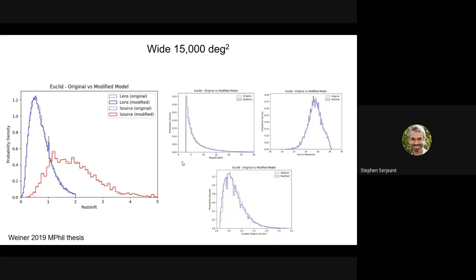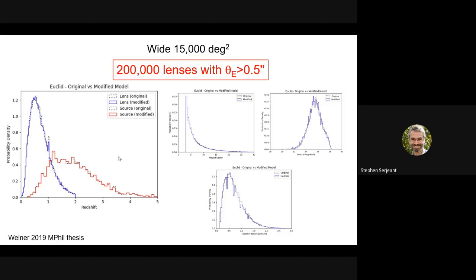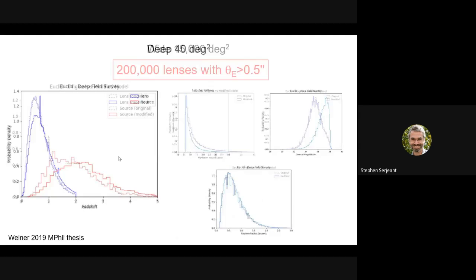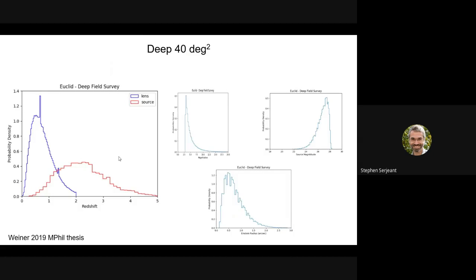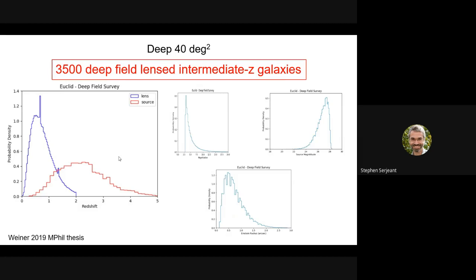To give you some more predictions, I've got a prediction here for the wide survey, strongly gravitationally lensed populations for redshift distributions, magnifications, magnitudes, Einstein radii, and I'm just going to switch over to the deep population. So the wide population has roughly 200,000 lenses with a detectable Einstein radius, and the deep survey, maybe I flick between them a bit so you can see the differences. I've tried to keep them on the same scale. The deep survey will be getting around 3,500 deep field lensed intermediate redshift galaxies. So there'll be a whole slew of strongly gravitationally lensed galaxies. And this simulation doesn't include the ultra high redshift populations.